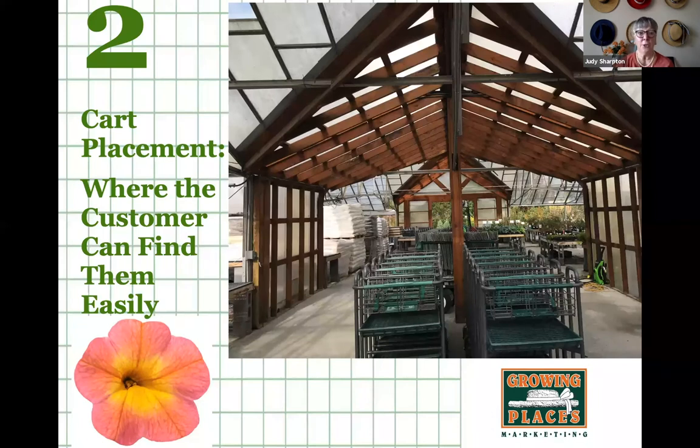Now, the customer wants to be able to find the carts. I fought with a lot of people who want to put carts in the parking lot. Now, just as soon as the grocery stores start putting carts in the parking lot so you pick them up there, you don't. You leave them there. Somebody brings them back in, and you get the cart after you come inside the store. If you have customers coming to you saying, do you have carts? That means they walked past them and didn't see them.